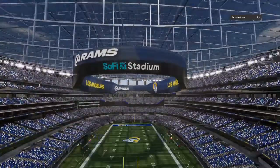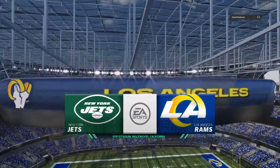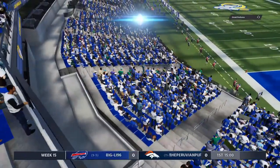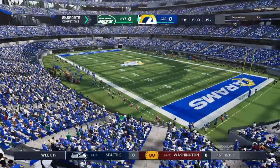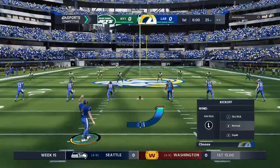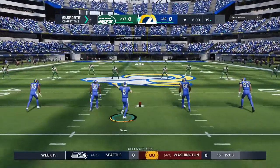We are pleased, as always, to be bringing you coverage of the National Football League on EA Sports. Today, we reach Week 15, and we've got a good matchup in store between the New York Jets and the Los Angeles Rams. And off we go from SoFi Stadium.